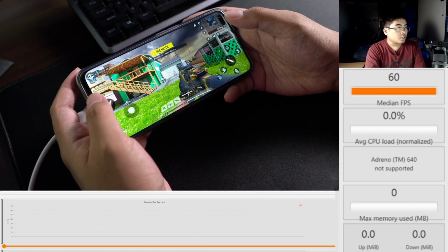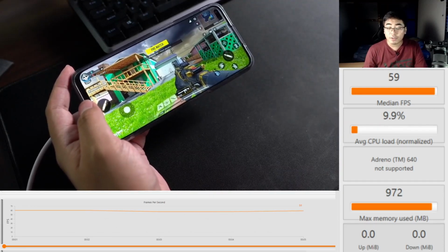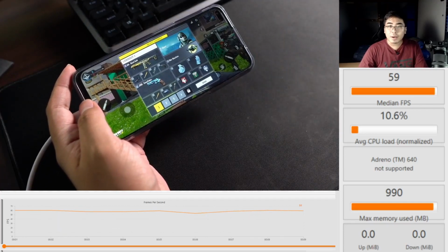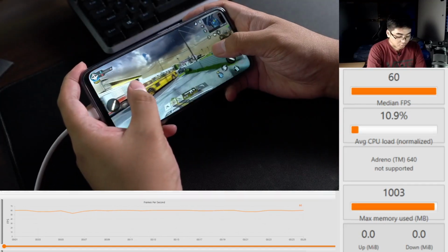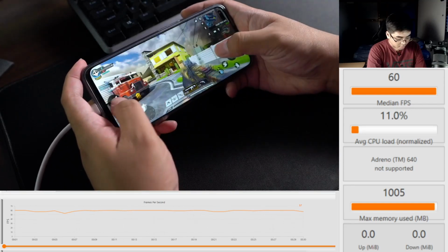So let's see. So we're off to a good start. Again, it's a 120 Hz refresh rate. But unfortunately, hindi natin kaya i-maximize yung kanyang refresh rate dito sa game na to. So, medyo smooth naman siya. Actually, smooth siya. Nakakatulong din yung touch response niya na mas responsive, kahit na 60 frames lang tayo dito.